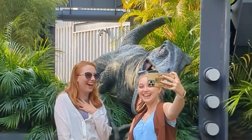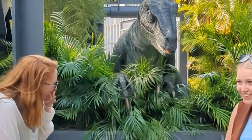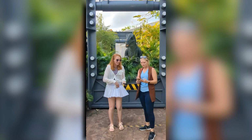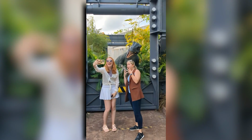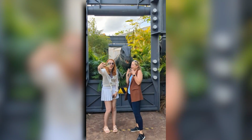When you're waiting in line, usually I'll watch adults in front of me jump and get scared, and you're like, I'm not gonna get scared. But when the Raptor snaps, it's really scary. The thing is, we know it's funny and silly, and I still feel myself jump. It's so fun and a lot of fun. I highly recommend that character encounter.